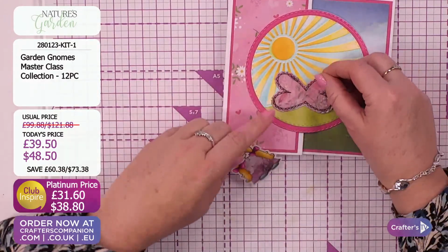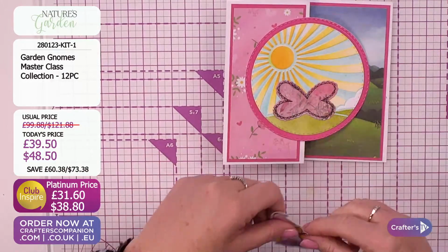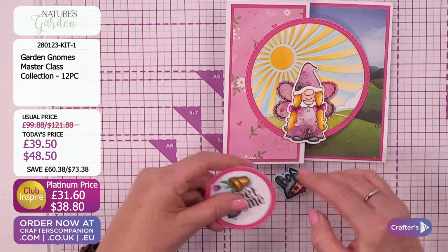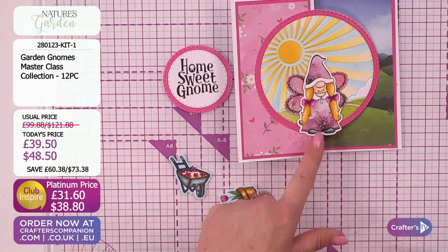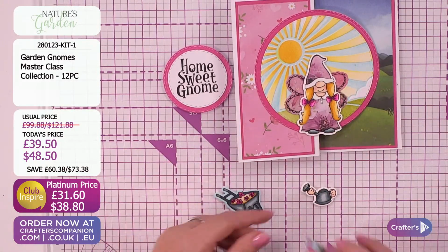So I don't want to hide that image too much because we've done that beautiful image in the background. So we're going to pop her on there. And then out of there, we've got our sentiments. So I've put our home sweet gnome, and then we've got those other little embellishments. And also, because as you've seen, she's got no hands, I've done her a little watering can to water her flowers.